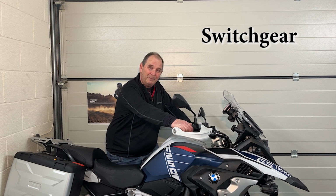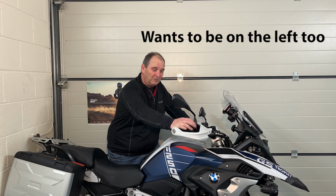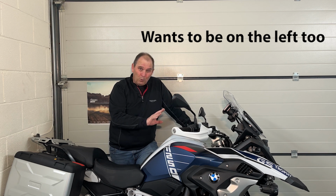On the right-hand switchgear, the mode button is at a bit of an awkward angle, and changing modes is a bit awkward too. I just don't think the switchgear's thought out well at all. It's been so long in the tooth, they've kind of not changed it. So yeah, let's hope they change that on the new bike.